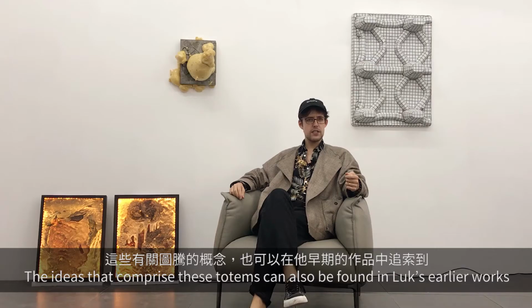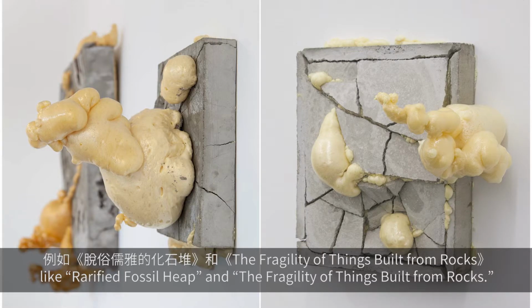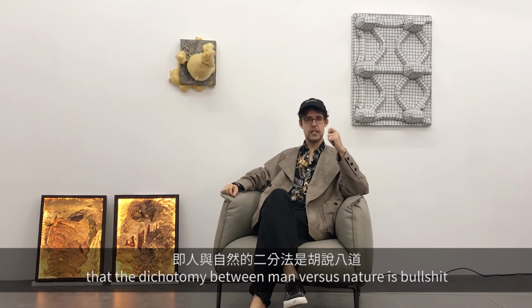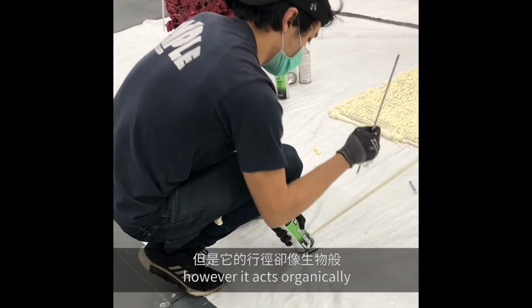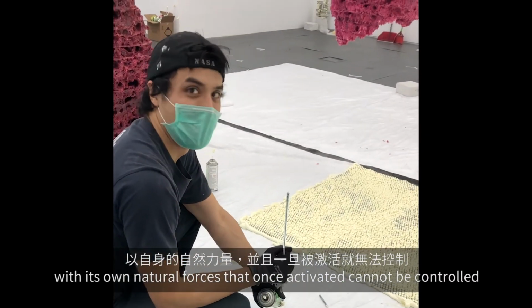The ideas that comprise these totems can also be found in Luk's earlier works, like Rarefied Fossil Heap and The Fragility of Things Built from Rocks. Luk's use of spray foam within these objects exemplifies one of his core beliefs, that the dichotomy between man versus nature is false. Spray foam is an artificial, chemically engineered, man-made byproduct. However, it acts organically with its own natural forces that, once activated, cannot be controlled.